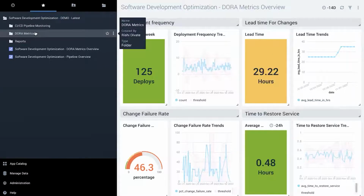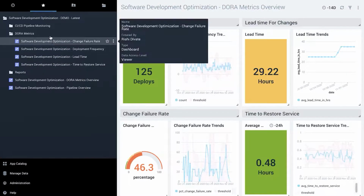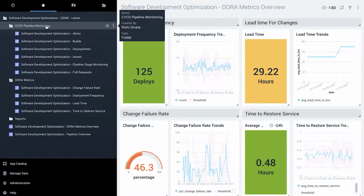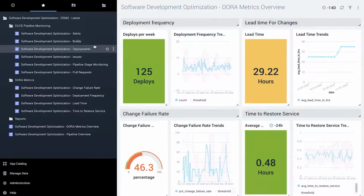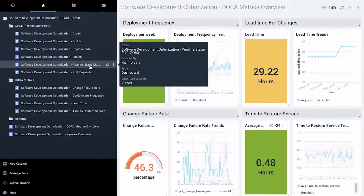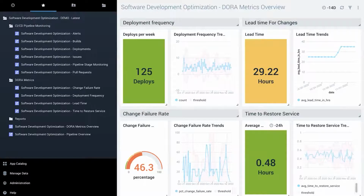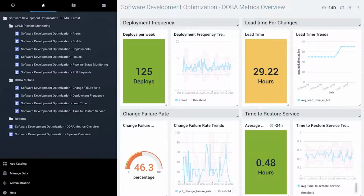And then looking further up here, you can see these two different folders. We have some drill down charts that are available for each of the four different DORA metrics that we talked about earlier. Those are going to provide a little bit more detailed data about the metrics and allow teams to cut that data by various dimensions. The same goes for the CI/CD pipeline monitoring as well. We have some drill down dashboards for each of the different phases in the DevOps lifecycle, including alerts, builds, deployments, issues, pull requests, and then pipeline stage monitoring as well, which is something that I'll jump into and explain in a little bit more detail in a sec. And then finally, we have some reports on the left that allow you to run a bunch of different reports that you can share out to the team outside of the context of the application.